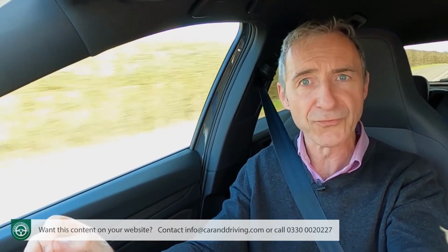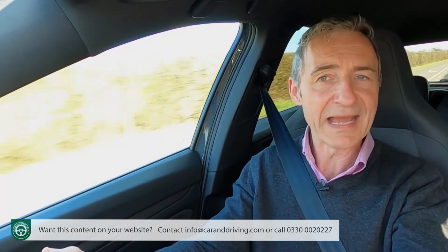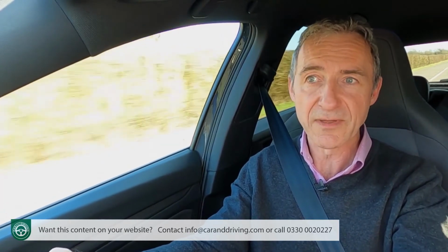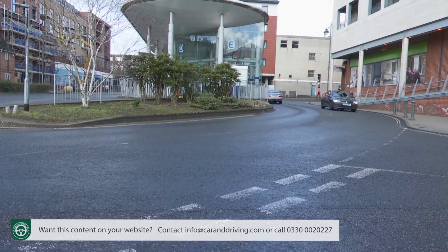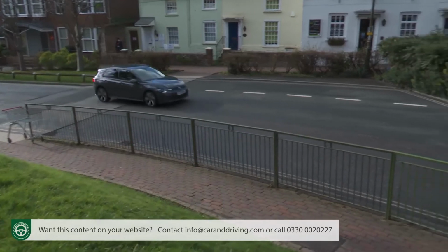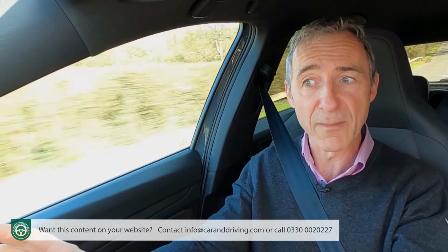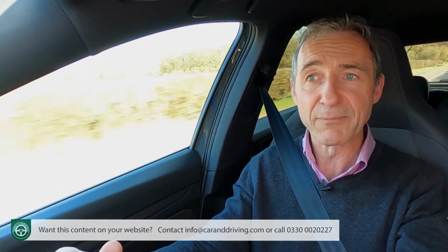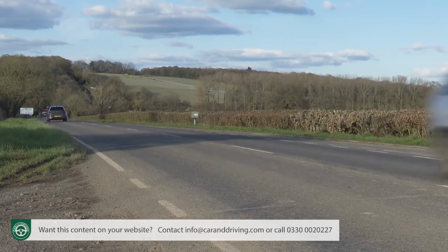Now, the old model's traffic jam assist had an element of this. That paired ACC technology with lane assist adaptive lane guidance, so the car could effectively drive itself in traffic queues. But because that tech would only work at up to 37 miles an hour, it was only good for urban conditions. So Volkswagen has developed travel assist from it, and that also works with ACC and lane assist, but it provides partially assisted driving at highway speeds of up to 130 miles an hour.